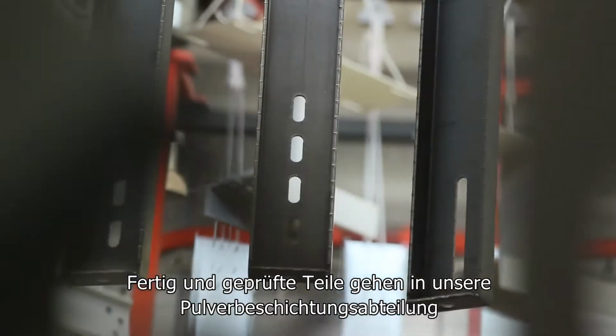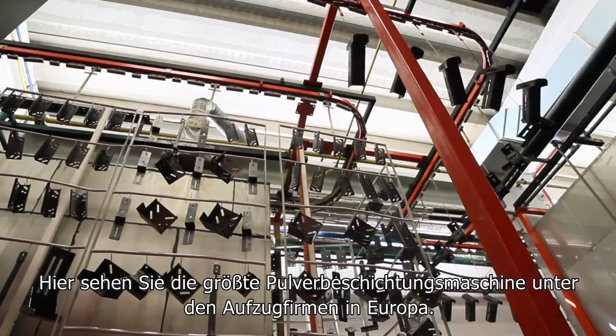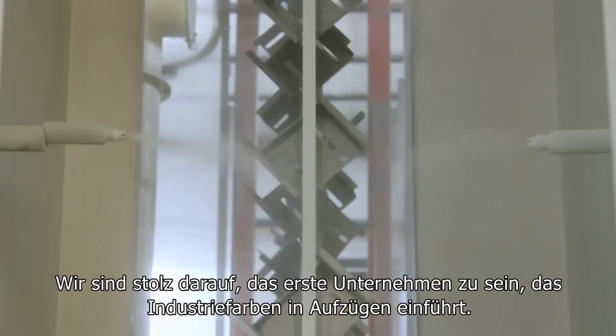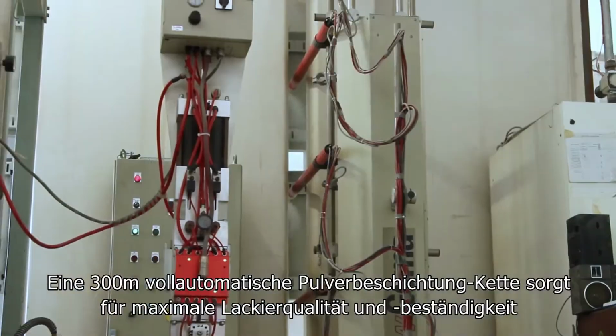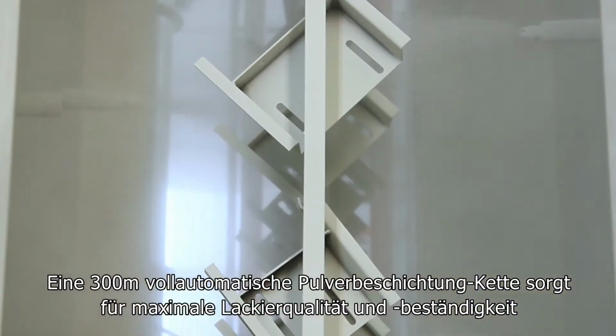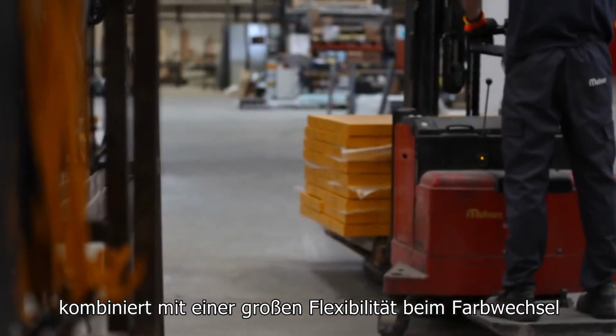Finished and inspected parts move to our powder coating department. Here you can see the biggest powder coating painting machine among elevator companies in Europe. We are proud to be the first company to introduce industrial colors in lifts. A 300-meter fully automated painting chain ensures the maximum painting quality and resistance, combined with a great flexibility in changing colors.